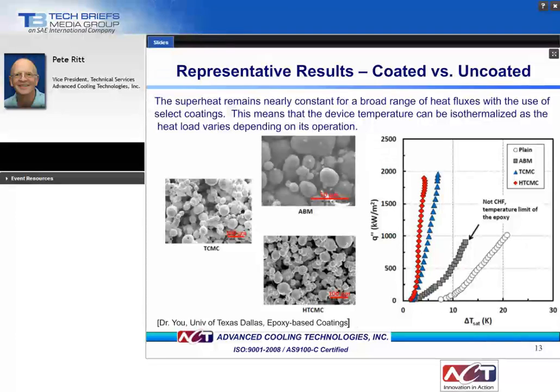The effect of various coatings on the heat transfer performance of flat and mini-channel copper heat sinks was evaluated in water pool boiling tests. Coatings were developed in collaboration with Professor Yu at the University of Texas. ABM is aluminum Devcon brushable ceramic and methyl ethyl ketone. TCMC is thermally conductive microporous coatings, and HTCMC is high temperature thermally conductive microporous coating.